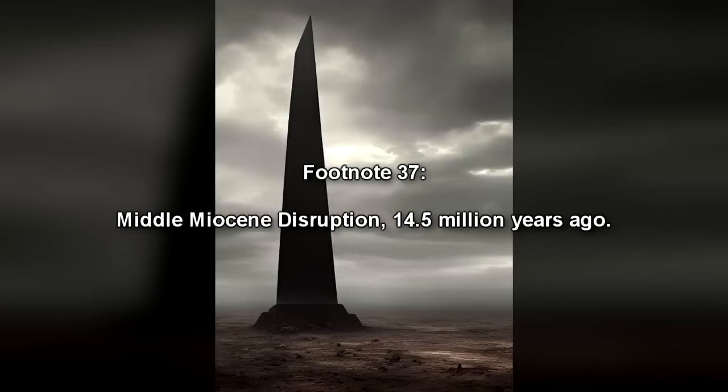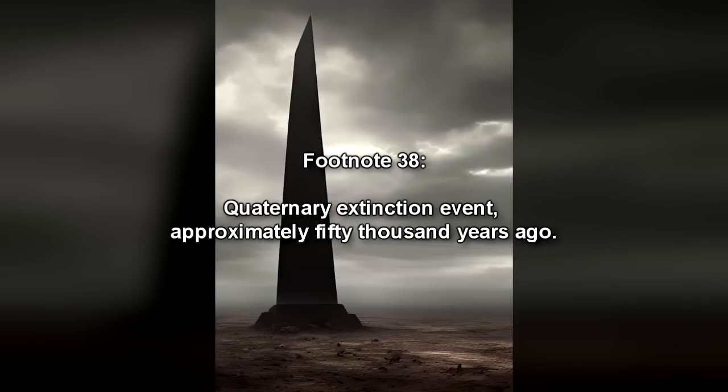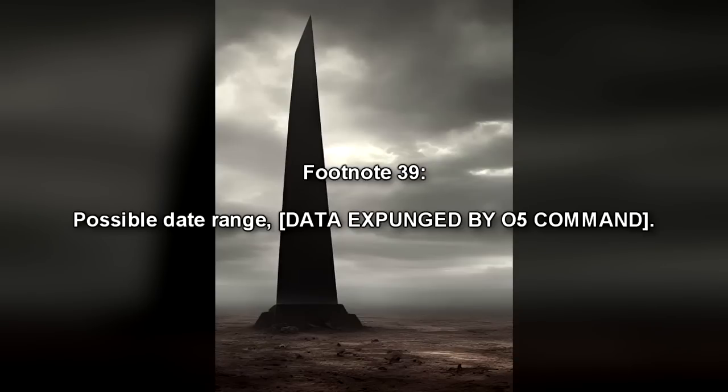13,585,446,914. Middle Miocene disruption, 14.5 million years ago. 13,585,499,555. 13,599,896,703. Quaternary extinction event, approximately 50,000 years ago. 13,599,945,679. Possible date range, data expunged by O5 command.